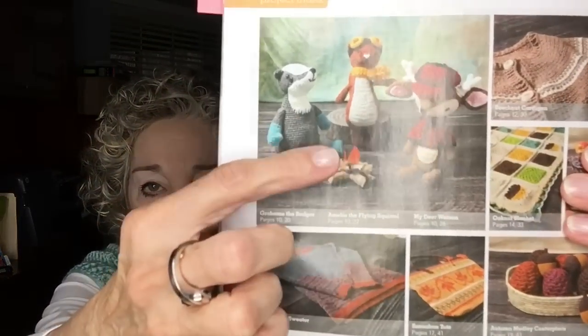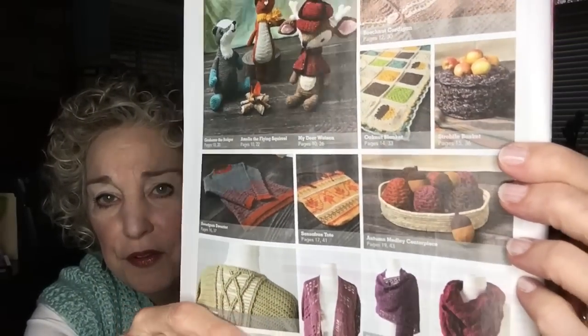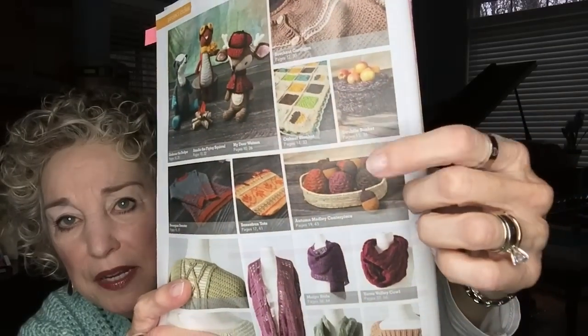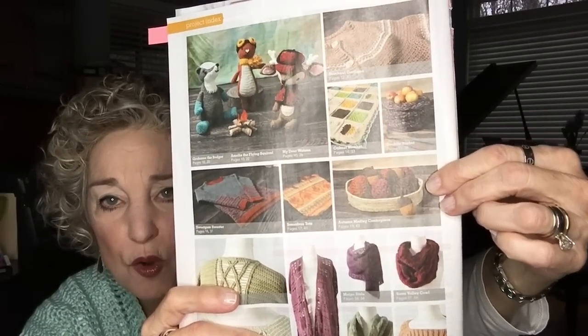There are 3 little animals that you can make with this pattern in here. There's several other things in here. One of the main things I really liked was this right here. And this is a centerpiece made with pine cones and acorns that are crocheted. And it is so gorgeous.